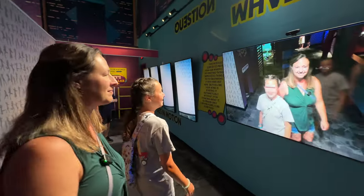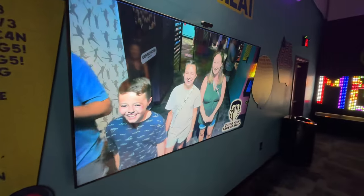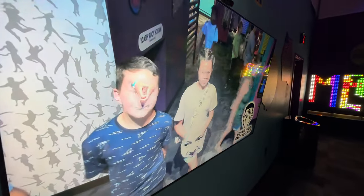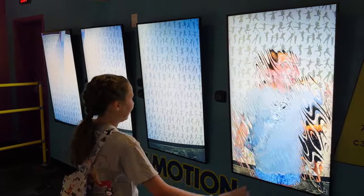We got all sorts of fun interactive screens over here. What is going on? This is like the filters you guys do with your phones. I'm gonna let you and Micah do it. I just wanted to tell you, you're like the most awesome dad ever. I will mow the yard every day for the rest of my life. You're such a cool dad. Bodies in motion over here. Let's see, can you move around, Micah?